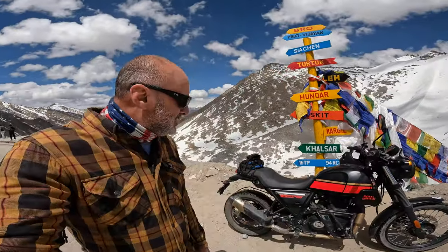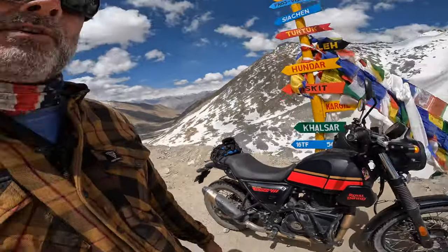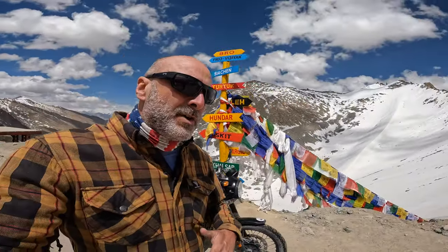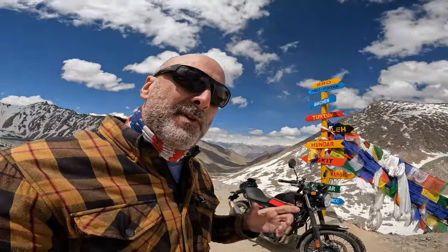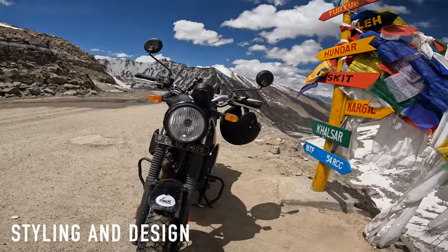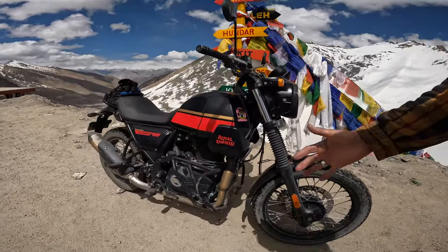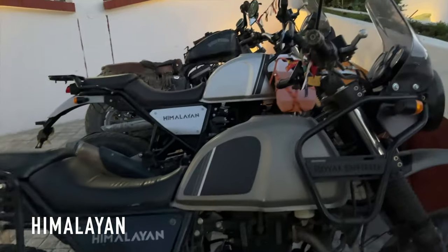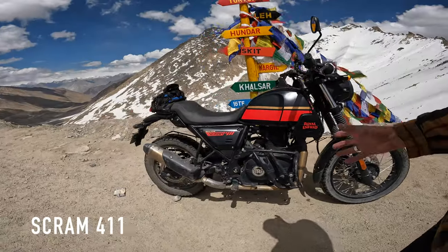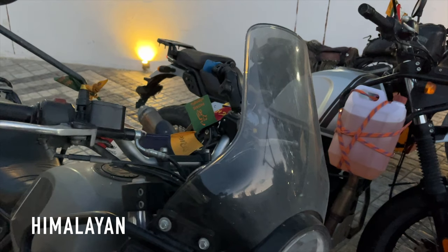Let me tell you about the experience with the Royal Enfield, the Scram 411. Let me just, as I'm walking around, showing you a walk around, tell you what I've noticed. After 6 days on the Royal Enfield Himalayan, I noticed a few significant differences. The styling itself, as you know, has no engine guards over here, and it has no small short front fairing.